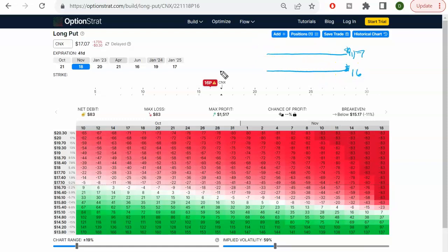So to do that, you would buy a put. Buying a put is a short strategy, going short. You buy a 16 put, and it's at 17, and this is 16. This is where you buy it. But the price is up here. Why would you buy a put down there? Because for this to pay off, you need the price to go below 16.